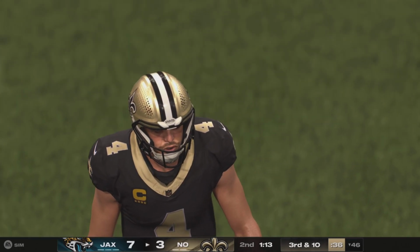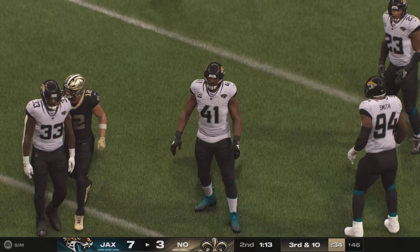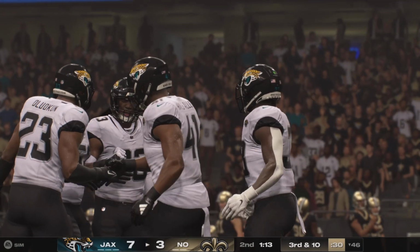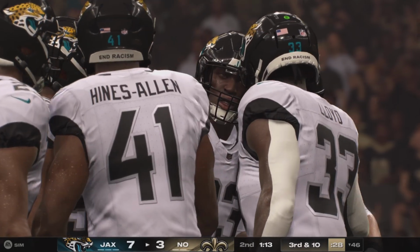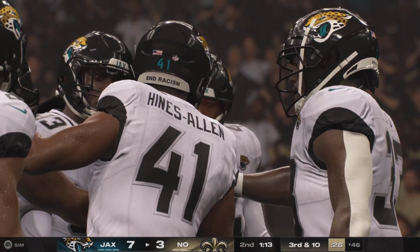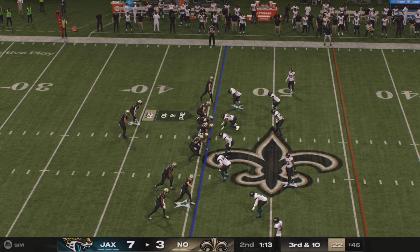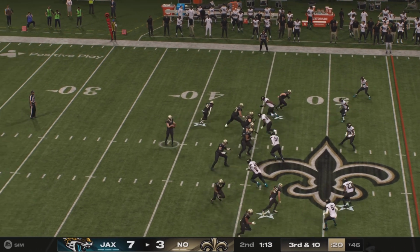Feels like they're getting caught in between here because they did incompletions on 1st and 2nd down. Now you got to worry a little bit about the clock because you prefer not to give them another shot here in the first half. But if you don't pick up the first down, guess what? You're likely going to have to. Now they face a 3rd and 10 after back-to-back incompletions.